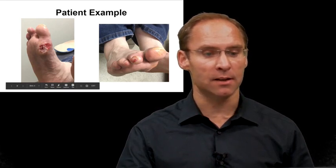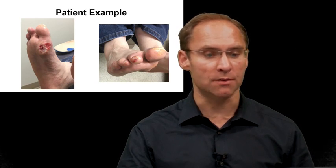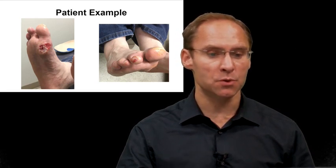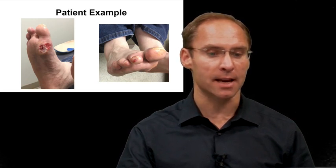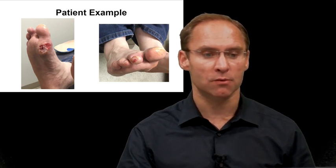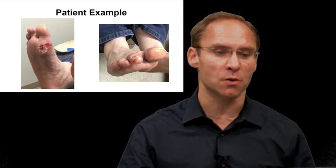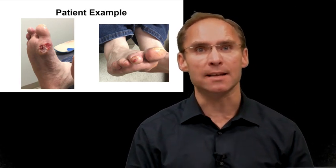And you can see it looks like nice red tissue here and red tissue on the tip. Nothing that looked infected. There was no redness. But you do see the insert that was made for her in a way that they tried to accommodate this area underneath the big toe joint, right in this area. This has been a problem for a long, long time. And here you can see the second toe that's missing. This is considered a high-risk foot for someone that has diabetes.